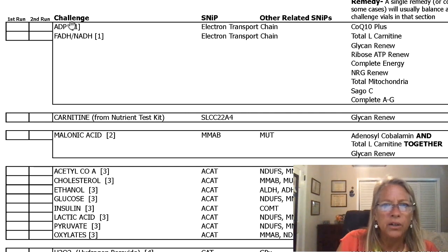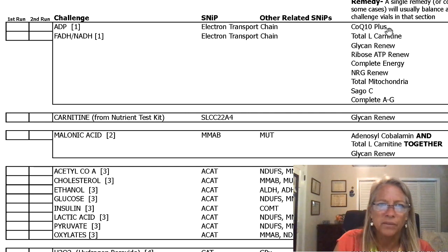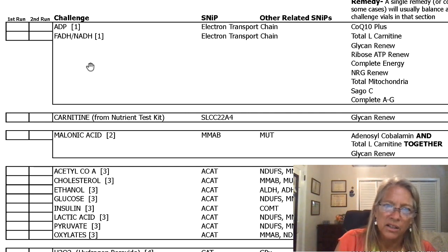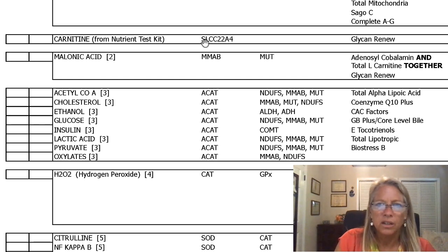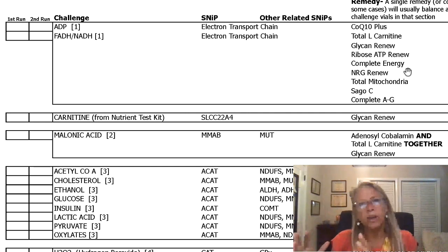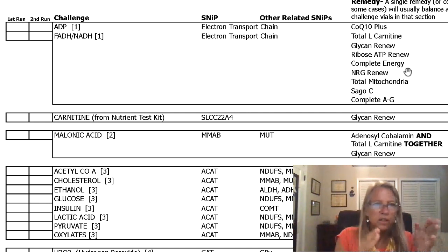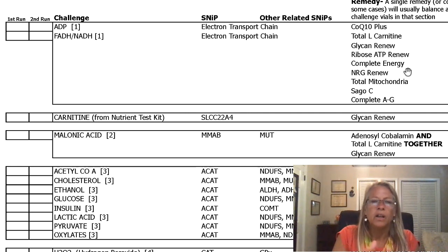If this ADP vial tests weak, that's an issue in the electron transport chain. And these are the possible remedies that could balance out that electron transport chain. Same with the FADH and NADH. If that's weak, that tells us that you're not making energy out of your food. When you get to carnitine, this is indicating an SLC22A4 gene. Malonic acid is indicating an MMAB gene. And so these are the remedies that you would use. I showed you just briefly the test kits that we use, but we also have the remedies in the kit too. So it's super easy to go, okay, this is weak. Look at these remedies and see what strengthens it, and then move to the next one.